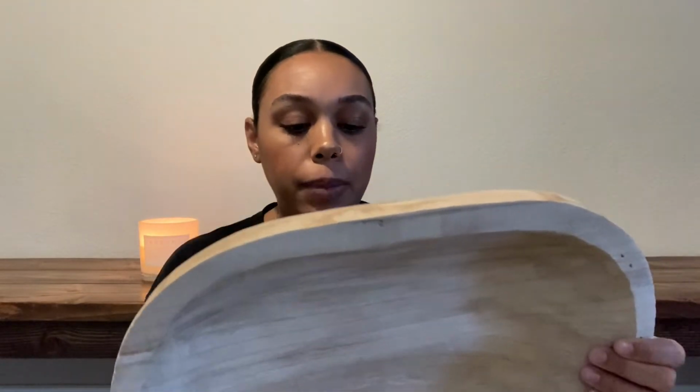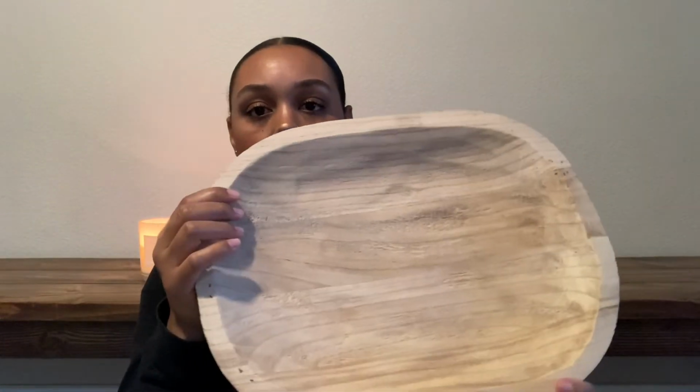But I picked this up. It is a little bit on the pricey side, $34.99. I definitely waited for it to go on sale, 50% off. Just if you're looking to get it today and it's not on sale, I definitely recommend waiting to get that better deal. But just look how beautiful this bowl is, and it's fairly large. I just love the whole texture on it.